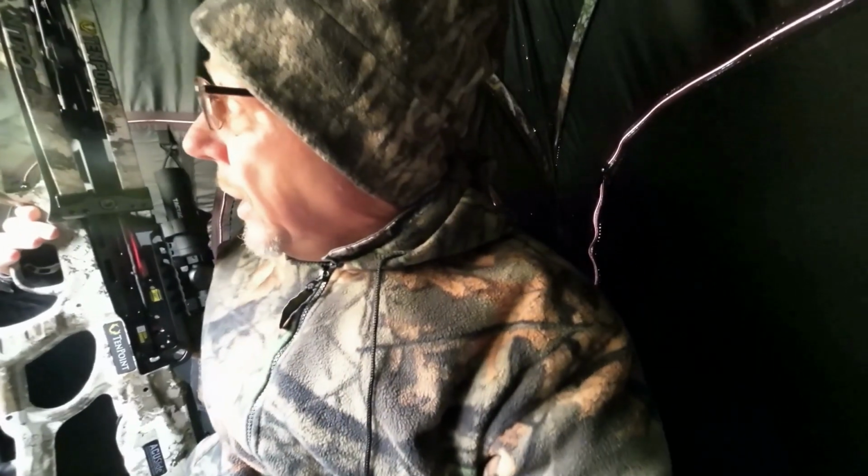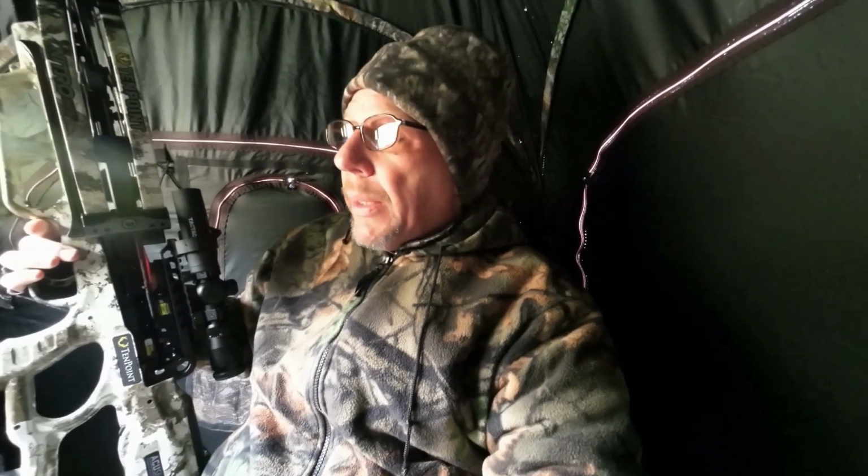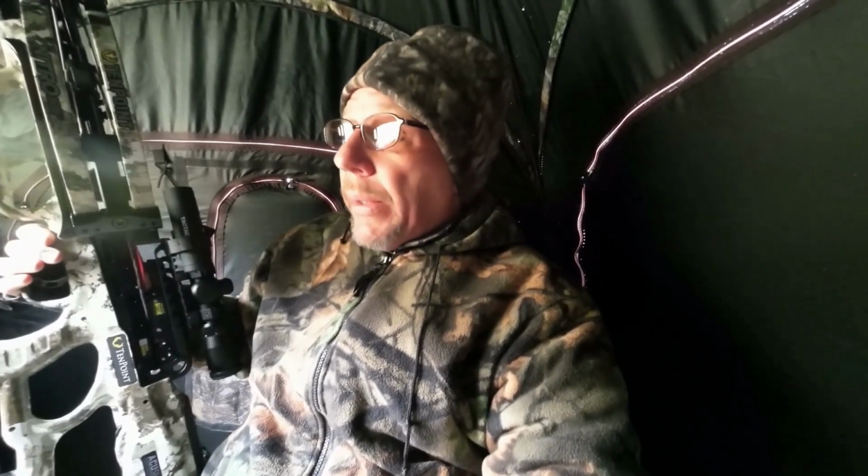I wasn't sure if I was going to use a blind or a tree stand, but with the wind gusts and everything, then I got back here and there wasn't a good tree anyway. Seems like in Wisconsin there's never a tree where you want to set up. So I've got the blind popped up. I'm actually on this side of the slough, but the deer should be coming right to me if they're up and moving in this weather.